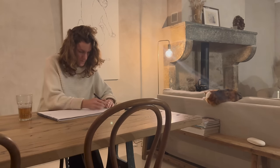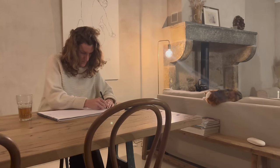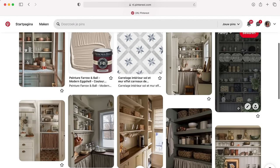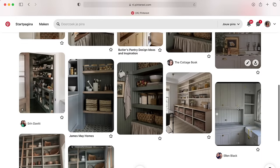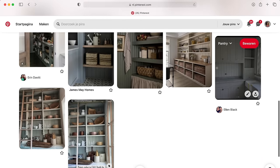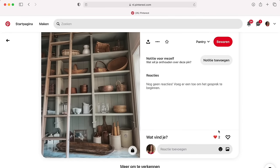I have been looking at Pinterest, of course, to find ideas. I want it to look nice, although, again, the space has its limitations, but at least I want it to look nice when you open the door from the kitchen. What you'll be looking at needs to look as nice as the kitchen. That is my intention.